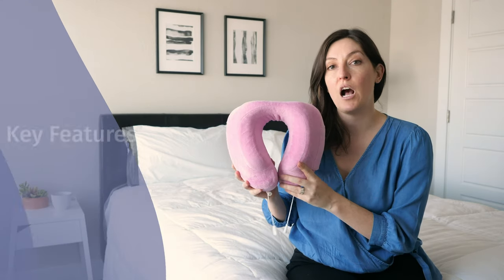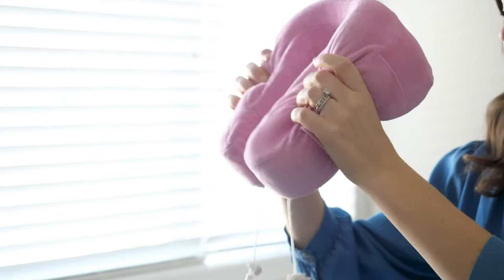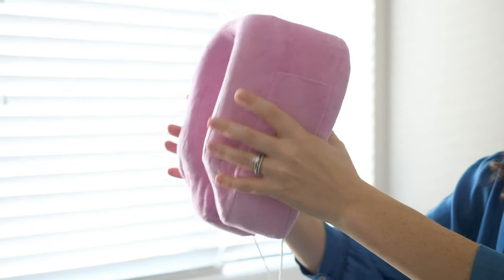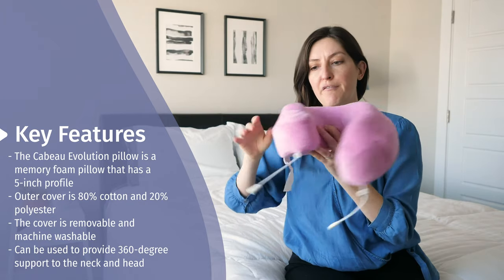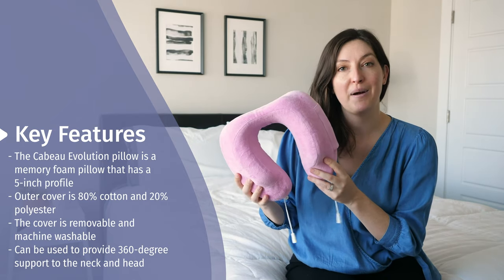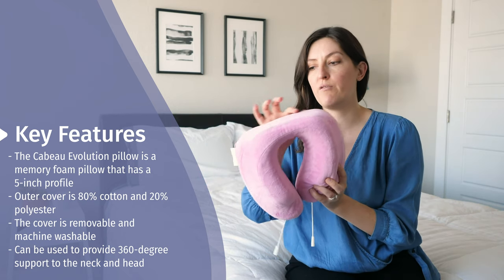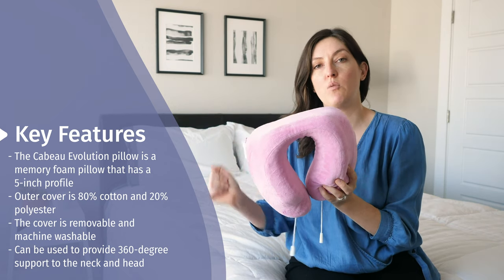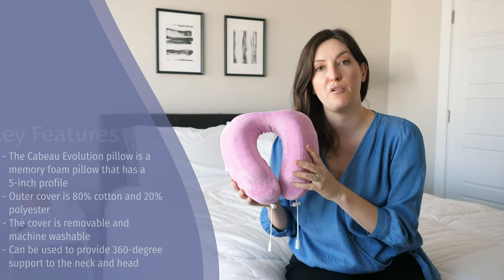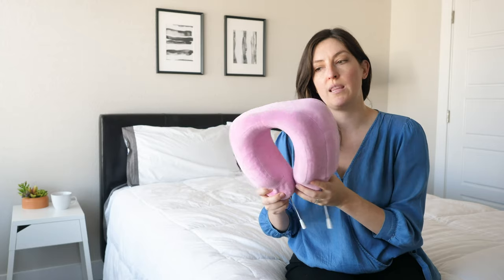Now let's talk about this. This is from a brand called Cabeau. It's their Evolution pillow. It's a solid piece of memory foam. So just think slow response, really contouring to your head and neck, and it's got a 5-inch height right here. Now the outer cover is a mix of cotton and polyester, 80% cotton, 20% polyester. There's a little zipper over here that lets you remove the cover and machine wash and dry it. So it's really easy to care for in that sense. It also provides 360 degree support, and I'll show you what that means.